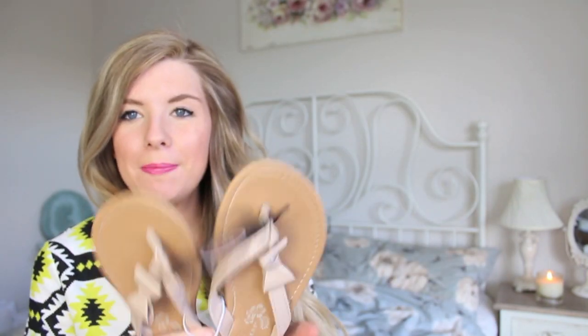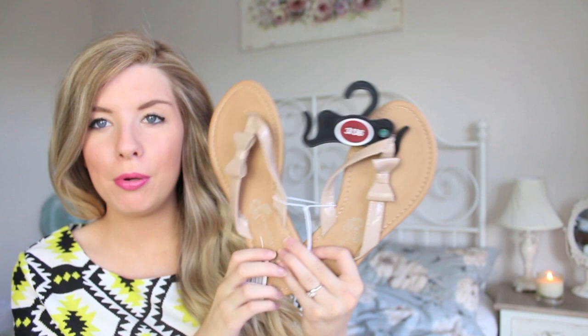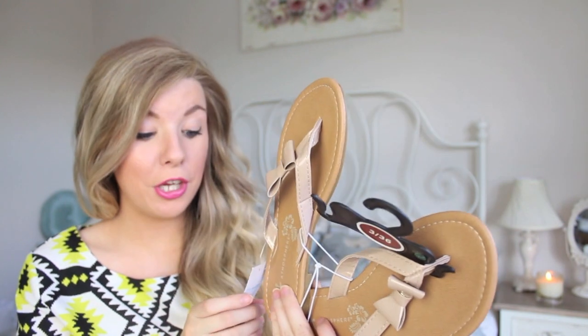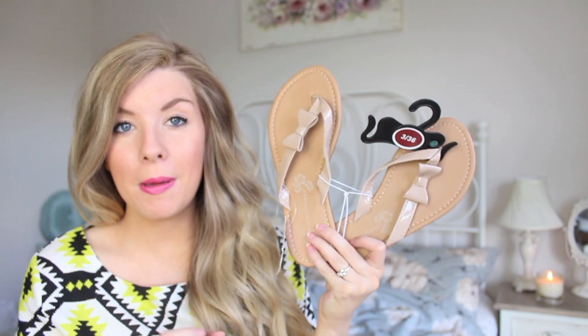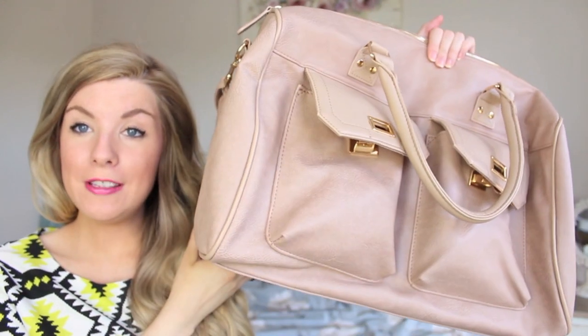I also picked up this pair of flip-flops. They're very basic, but I liked them because they're a nude colour, they have a little bow on them, they're very simple. I can literally wear these with anything, they're going to be comfortable, and I just thought they were cute. That's basically all it was. They were £2.50, and you can also get them in black, and I've seen them in coral as well. They probably come in other colours, but I just thought I would go for the nude pair, and I really like them.